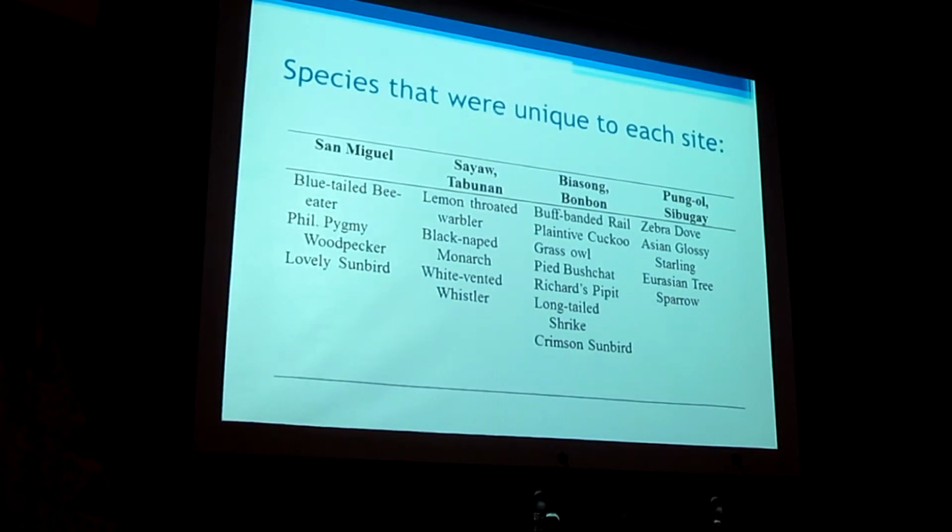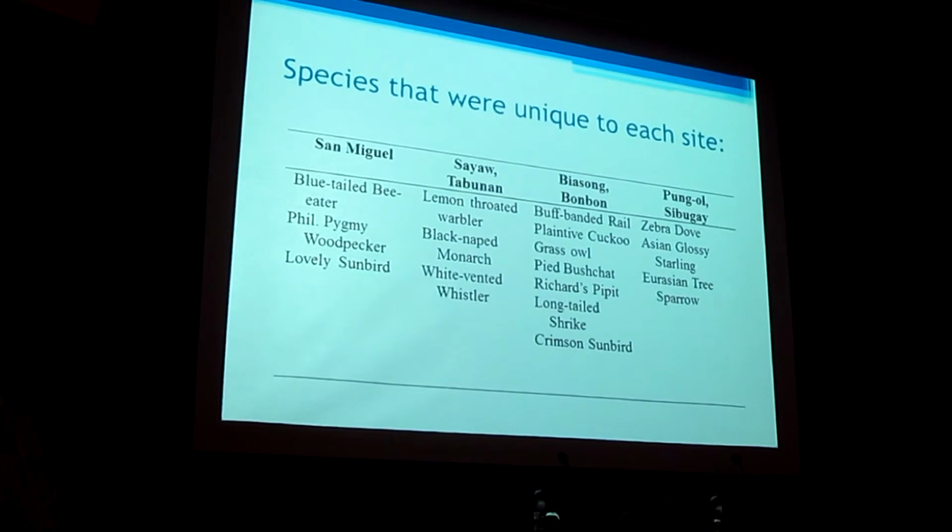And the glossy starling, the black bird with red eye. These are very common in cities. So based on this data, we can say that the area is really denuded. And for Bonbon, you can find a grass owl, Richard's pipit, and piebald. All of these species are found in grassland because the majority of the area that I observed is grassland. That's why we're able to find these species.